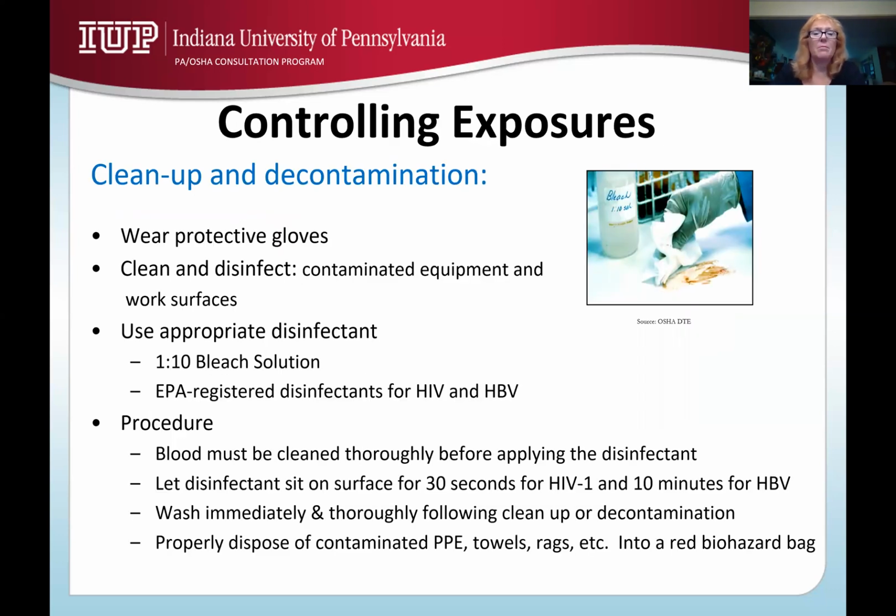So cleanup and decontamination of contaminated equipment and work surfaces. You need to wear protective gloves. Use an appropriate disinfectant. That could be a 1 to 10 bleach solution. It could be an EPA registered disinfectant for HIV and HBV. The procedures suggested are that blood must be cleaned thoroughly before applying the disinfectant. Let the disinfectant sit on the surface for 30 seconds for HIV and 10 minutes for HBV.